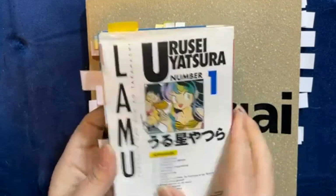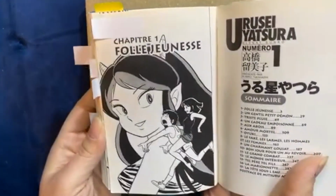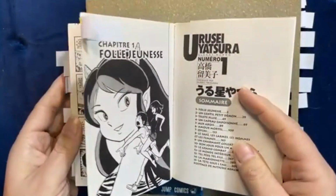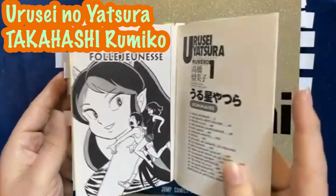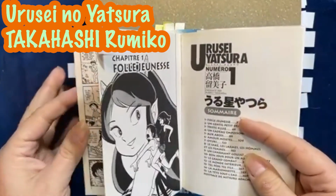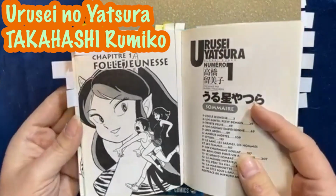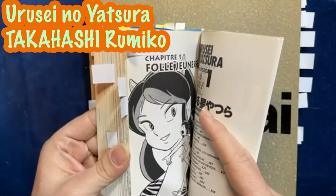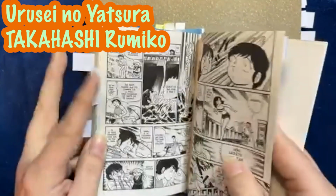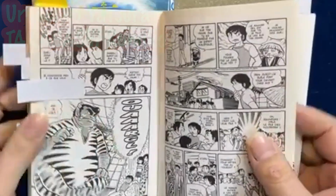Why are we talking about Lum? Because this was an important comic to me. I learned Japanese through this sucker. Not this particular French edition, but the original Japanese editions I had. You do have the Oni here, Lum. She's like the sexiest Oni you ever did see. And she's got the horns, she's got the fangs, she's got the tiger underwear and everything. Her father is very Oni-like.